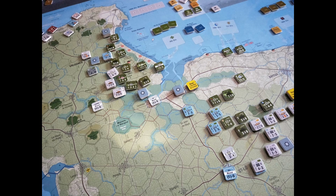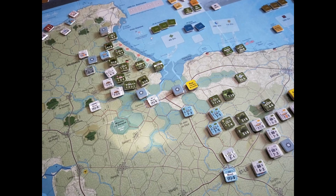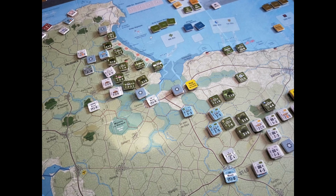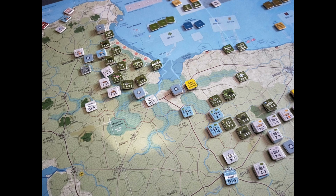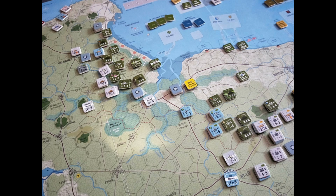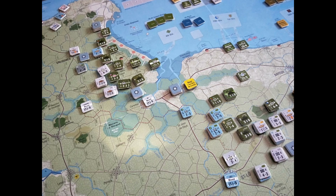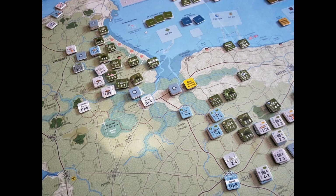Now, on the Allied turn, around Utah, the Americans counterattacked north of Montebourg and forced a DR result, which pushed the Germans back out of the area. Montebourg is now surrounded in the east. It looks like the Americans might capture that in the next turn or so, recapture that, I should say.